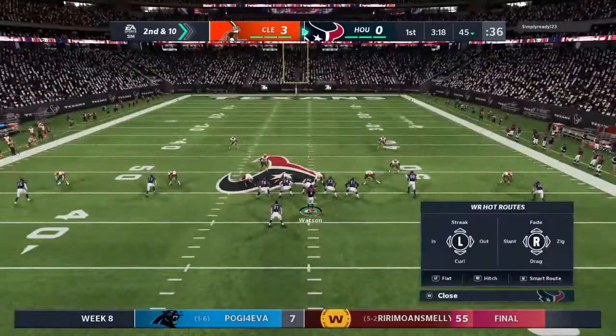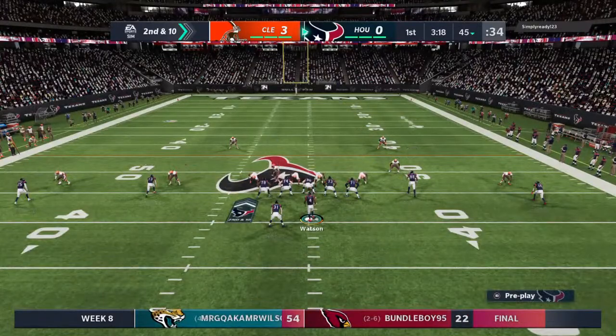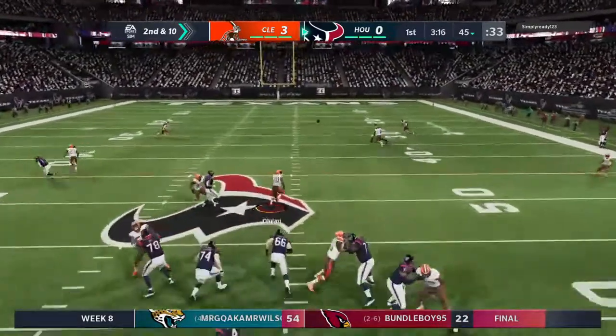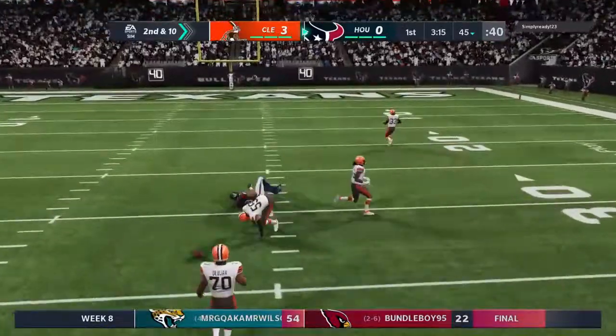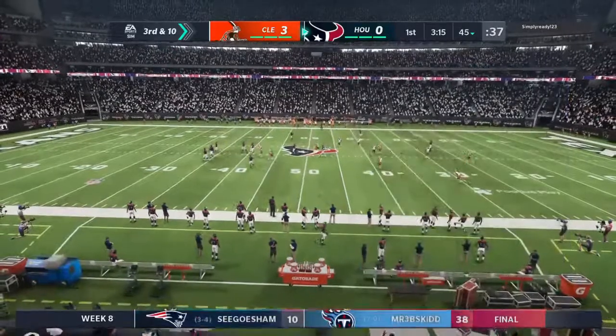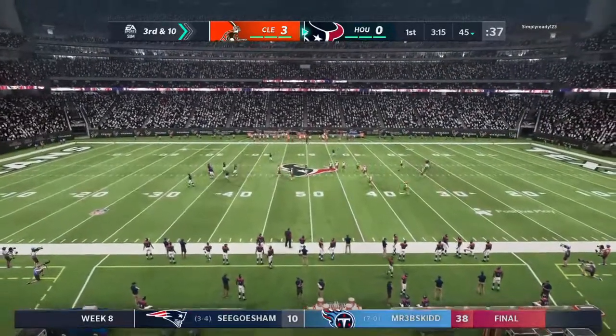So after the incompletion on first, now second and 10. Throwing again is Watson. And that'll be incomplete. Took a pretty good shot as he tried to pull that one in. Couldn't hang on, third down.